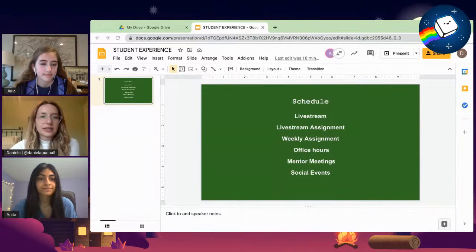Is there anything else that we want to touch on with the social events? Not really. I feel like social events will be a good chance for all the students to get to know each other, make it seem more like a community, and talk to each other. So that's the goal with it, and we hope that you all like them. Awesome.